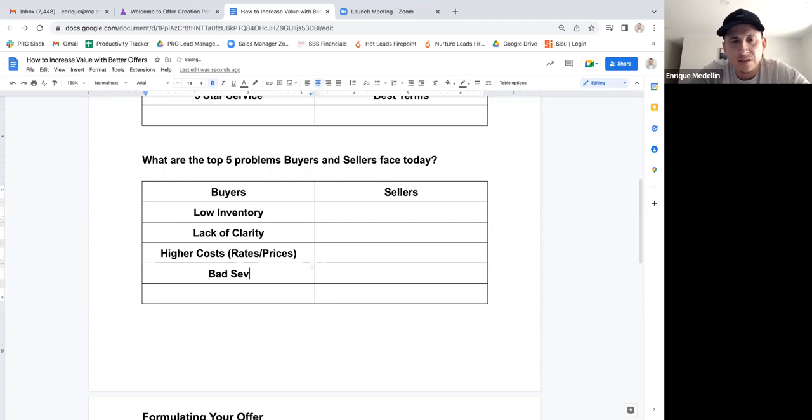Bad service. And then uncertainty. Uncertainty in the market, right? Those are probably the most common ones right now, right? Uncertainty in the market right now. They don't know if it's a good time to buy or sell. They might get bad service if they team up with the wrong agent or wrong team. The costs are higher because of the rates and stuff like that. And depending on the neighborhood, the prices, and lack of clarity, right? They're not being informed.